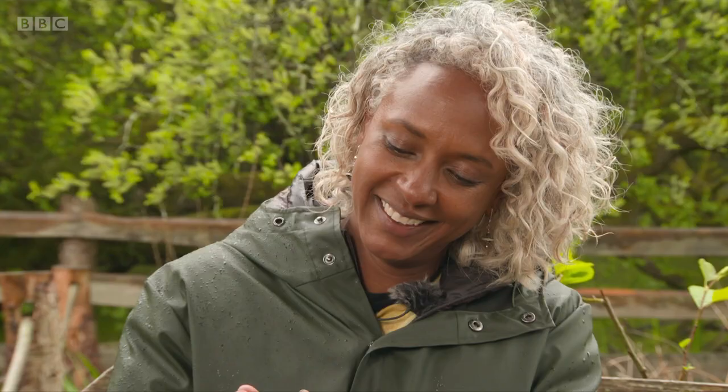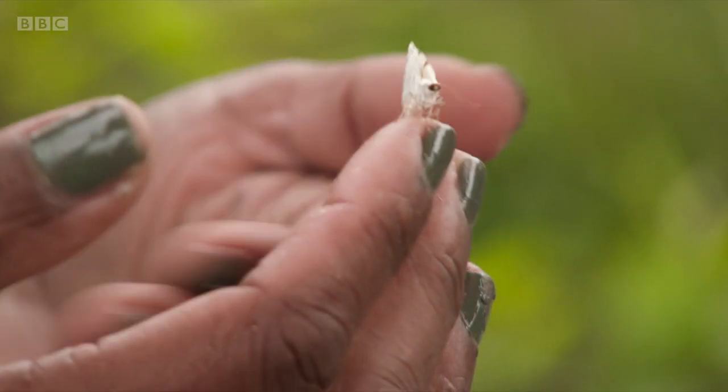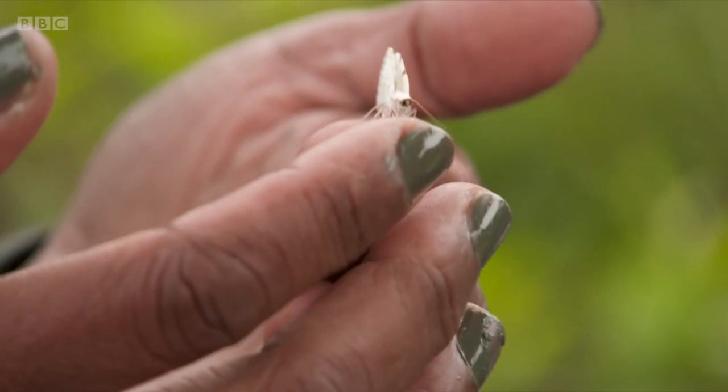And Gillian, well, she is over in Northern Ireland, of course, and she's been catching up with some of Castle Espie's smallest residents, their beautiful moths. All of that is to come later on, but for now, let's pop back down to Norfolk to Chris and Michaela.